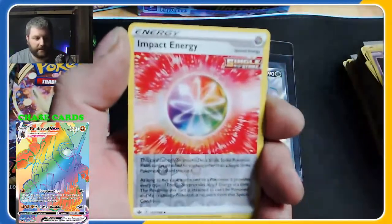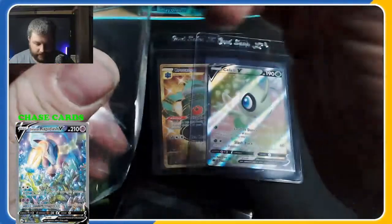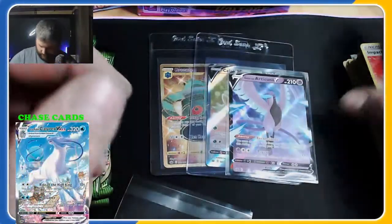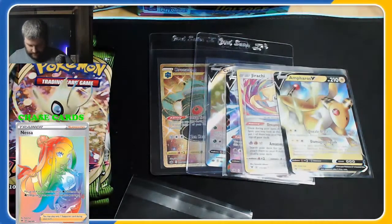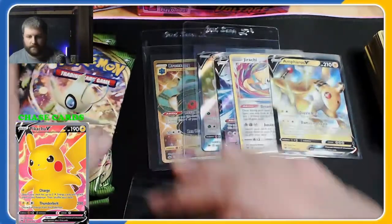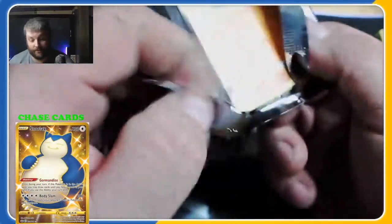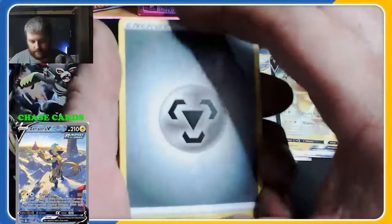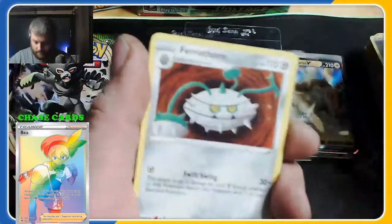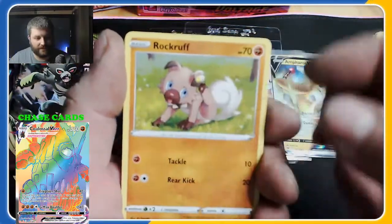Blitzel, we got a Ghastly, Impact Energy, and an Articuno V. Let's pull these out quick. I have not pulled the Roadrunner or the Moltres, so we did get the Articuno. Whoop. Come on, there we go.